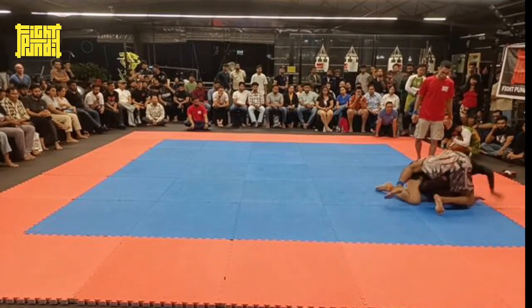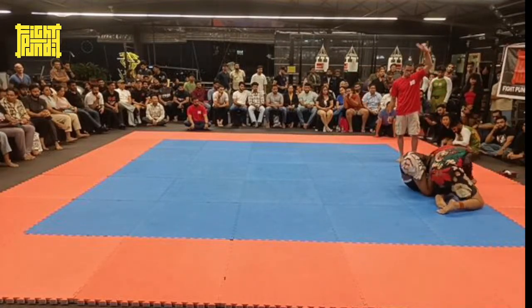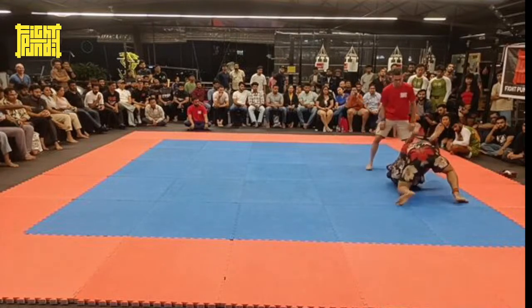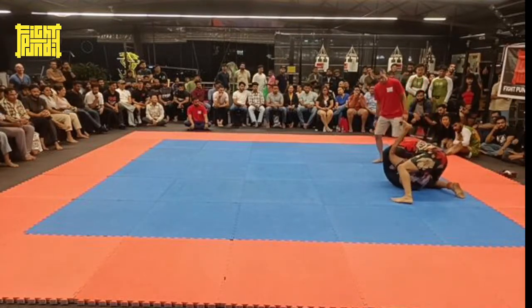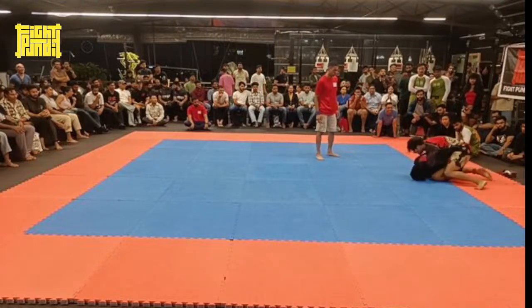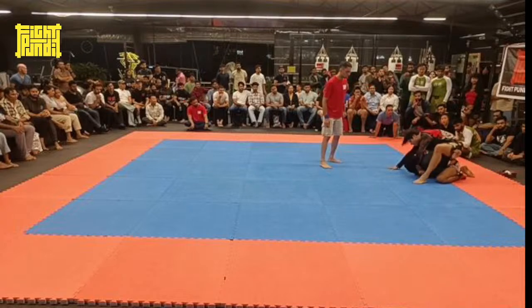Kushal has an opportunity to attack the back here. Oh, dude, really? North south. Armbar attack there. Misses out. Hand out. Yes. Keep the back. Adit on the back this time. Kushal in the bottom. Turtles.